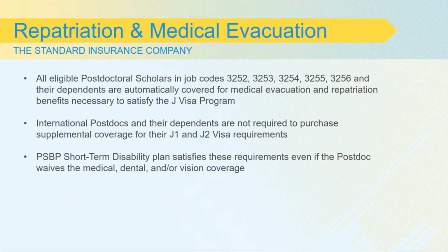Repatriation and medical evacuation. All postdocs are eligible for this program. And the reason we point it out here is because a lot of postdocs are on J1 visas and their dependents are on J2 visas. And the United States Department of State requires that folks on J visas have a certain amount of repatriation and medical evacuation coverage.